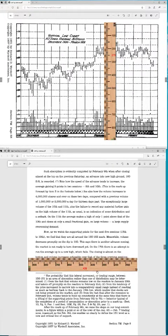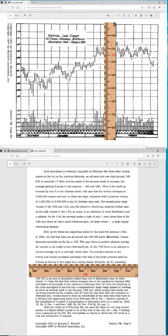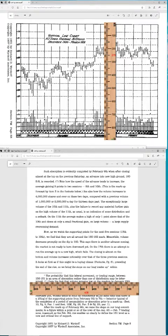The close is almost on the bottom, and the volume increases noticeably over that of the three previous sessions. What happens? It looks at first that this might be a buying climax preceding the end of the rise, so we bring stops closer.